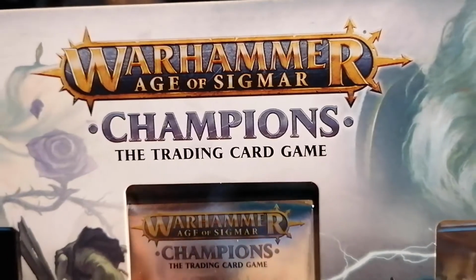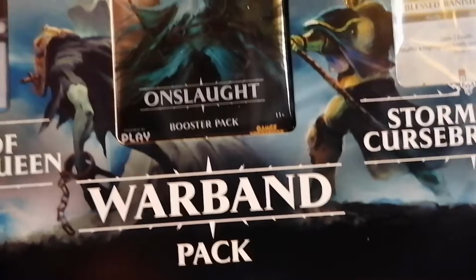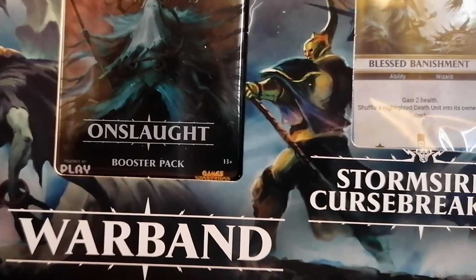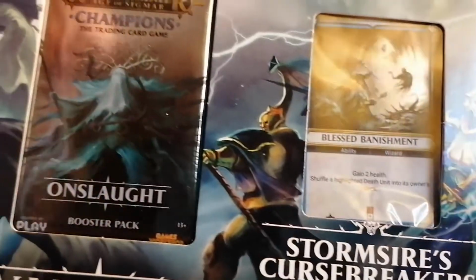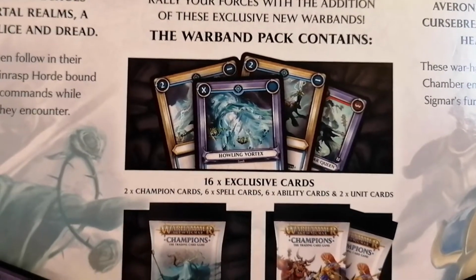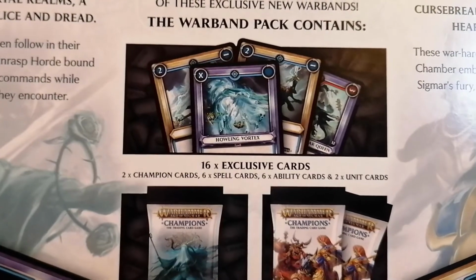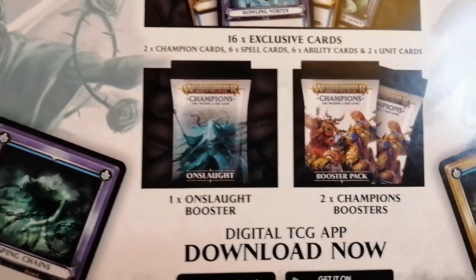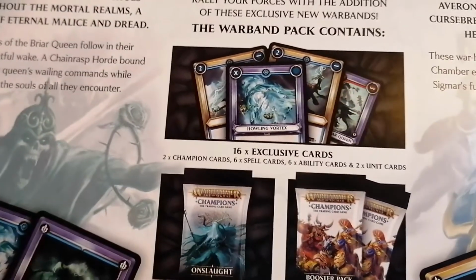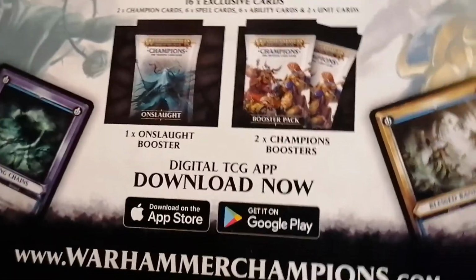This is the Warhammer Age of Sigmar Champions Trading Card Game Warband Pack: Tours of the Briar Queen and Stormsong's Curse Breakers. You've got 16 exclusive cards, 2 champion cards, 6 spell cards, 6 ability cards, and 2 unit cards, 1 Onslaught booster and 2 Champions boosters. That's a nice little starter set, anyway. It was really good.